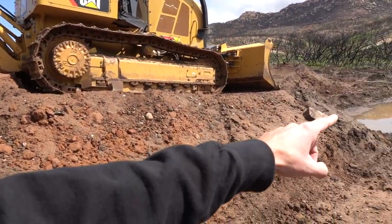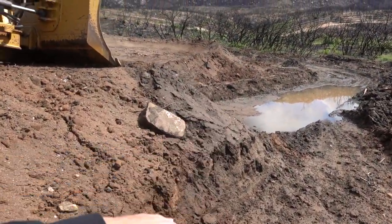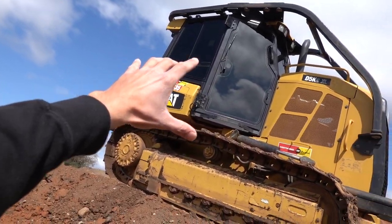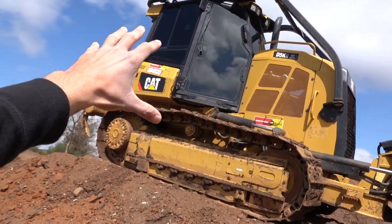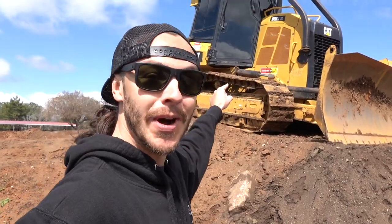Holy lake though. Look at the lake we got going on down here. We definitely need to work on some drainage on the track over here at Rhino Ranch. But look at that bad boy. This thing is like Gucci'd out too. Look at the windows are all tinted out. It's got the, I don't know, the forestry package, I think is what it's called. You get the little bars in the front there to protect the cab. This thing is rad. I've never touched a dozer. I have never operated one, never touched one. So this should be an interesting day and an interesting video of learning how to operate that thing.